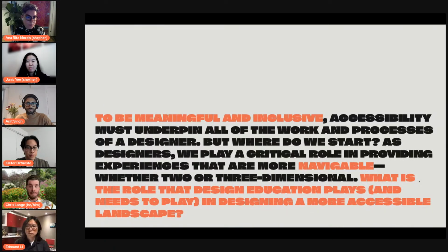Now, to be meaningful and inclusive, accessibility must underpin all of the work and processes of a designer. But where do we start? The truth is that inclusive design is just better design. As designers, we play a critical role in providing experiences that are more navigable, whether 2- or 3-dimensional. What is the role that design education plays and needs to continue to play in designing a more accessible landscape?